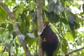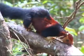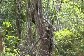What have we here? It is the brilliantly colored Malabar giant squirrel. They are a perennial source of delight with their acrobatics and courtship games.